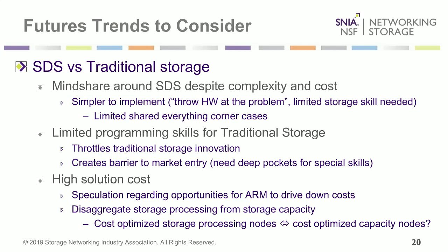And that's because of this value of having intelligent management of your storage within a cluster of servers that are running a set of applications. That cluster construct being matured to include this storage element is part of it.